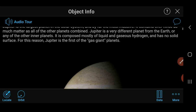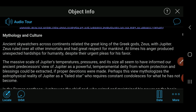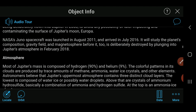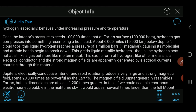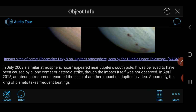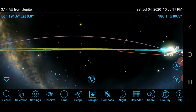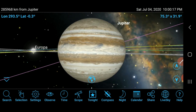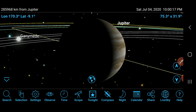Now, as you'll see, Sky Safari has a lot more information about an object than Skyview. In the Plus version of Sky Safari, if you look in the upper left-hand corner, there's an audio tour. And again, that feature is only available for Sky Safari Plus and not the entry-level version. Now we're gonna go ahead and do the 3D tour of Jupiter. This feature is only available on Sky Safari Plus and not the entry-level version, so keep that in mind.